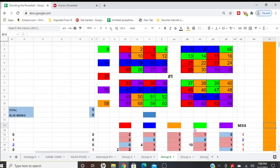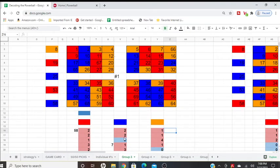Okay, so here, this represents the last drawing. I thought the 0 was going to be here. I was wrong. Okay, and this tells me where I picked. Okay, so let me give you a clue.